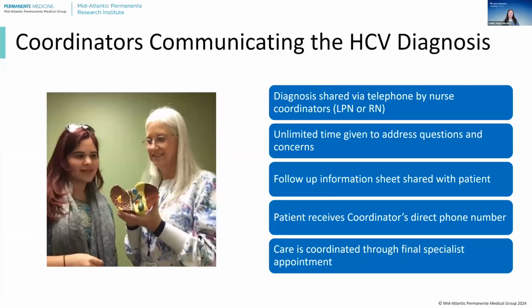So this slide just digs in a little bit about the coordinator activities. All of our coordinator support is provided virtually, so it is telephone-based care. We have one RN level coordinator and one LPN level coordinator. And so they do share the diagnosis via phone with patients. They are given a lot of time to explain the diagnosis and answer questions. They give patients informational content and follow up. We have information that is conveyed through the electronic medical record, and they can also gather and provide additional information as needed based on the patient's questions as well.